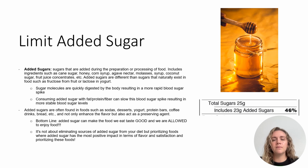For example, if you're someone who likes to have a soda and you choose a Diet Pepsi or Diet Coke because it tastes the same to you as regular, then that's totally okay. If you hate the taste of artificial sweeteners and you want to have something like a soda, just pair that with a meal that has a protein or fat source to help slow the absorption of that carbohydrate into the bloodstream.